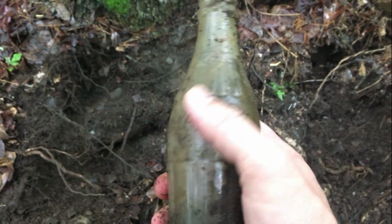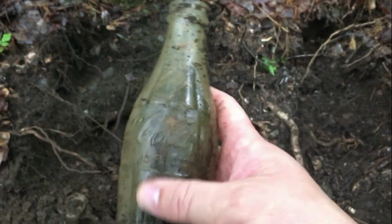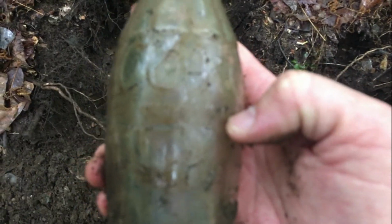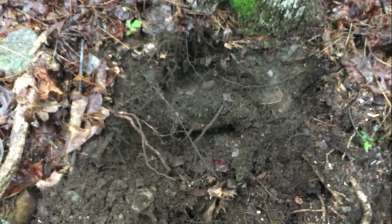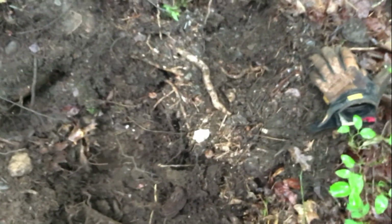Looky there. I don't know what year it is, but it's a Coca-Cola bottle. Hang on, I'm gonna see if I can get it. Can you see it? It says Mark right there. I'm trying to get the date here. 10 fluid ounces. No refill, I think is what it says. Anyway, I'm gonna hang on to that. That's a good find. Put that in my little pouch. And see what else I can find here.